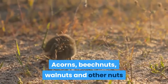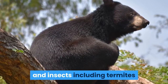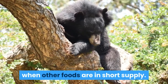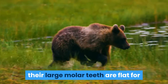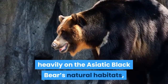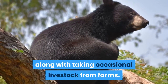Acorns, beechnuts, walnuts and other nuts and seeds, along with fruits such as cherries, bamboo shoots and leaves, grasses, herbs, grubs and insects including termites and ants make up the majority of their diet, supplemented by the occasional bird or rodent when other foods are in short supply. Due to the fact that Asiatic black bears eat such little meat, their large molar teeth are flat for grinding up vegetation more easily. In areas where human settlements have encroached heavily on the Asiatic black bear's natural habitats, they are sometimes known to raid agricultural plantations along with taking occasional livestock from farms.